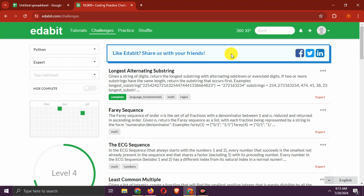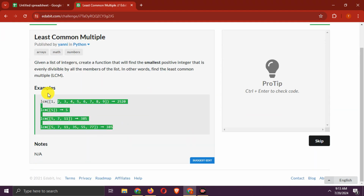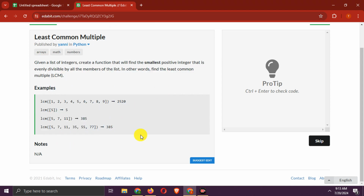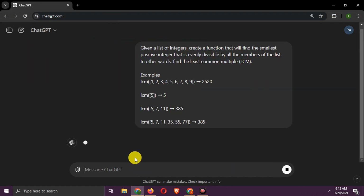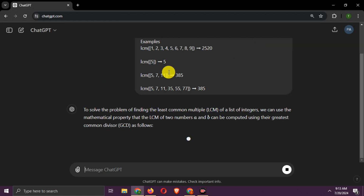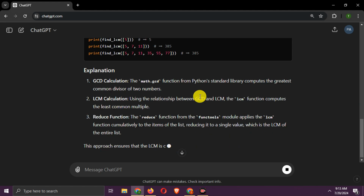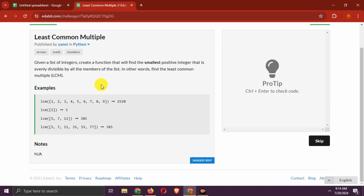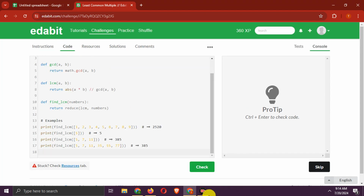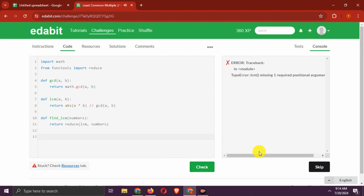Let's try the second question. Copy the question and paste it to GPT-4O first. Here is the answer. Let's check it. It is getting an error.